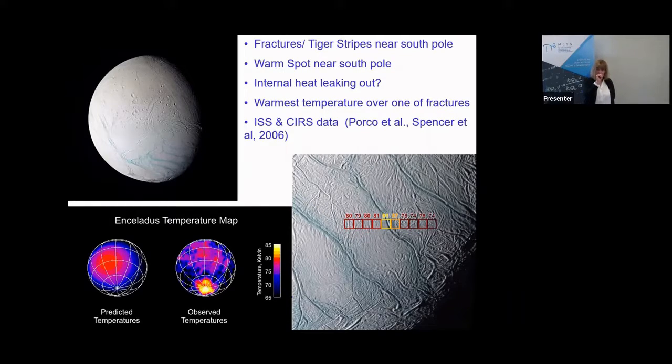So there are 2 different data sets that we're looking at here. The one in the top left is an image from the camera on board Cassini. And what you can see are cracks at the South Pole, blue colored cracks. And the team called them tiger stripes. In the bottom left-hand image is data from another instrument, which was an infrared instrument that was able to remotely sense the temperature of the surface.